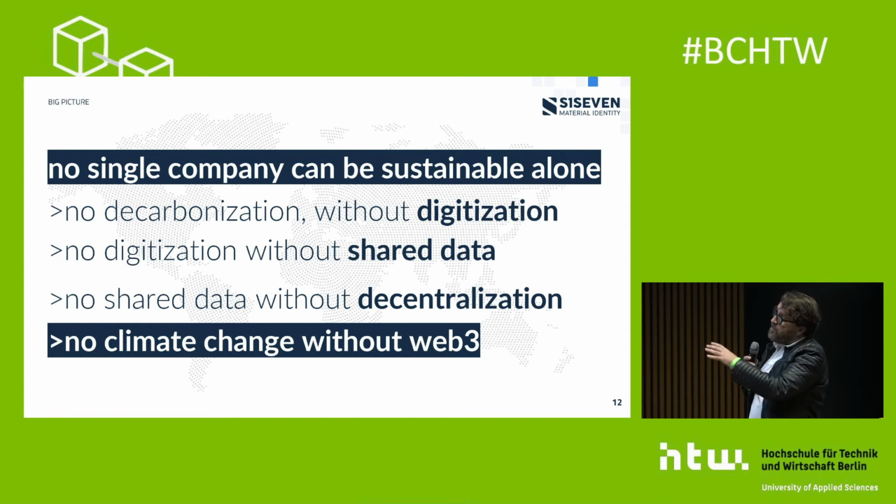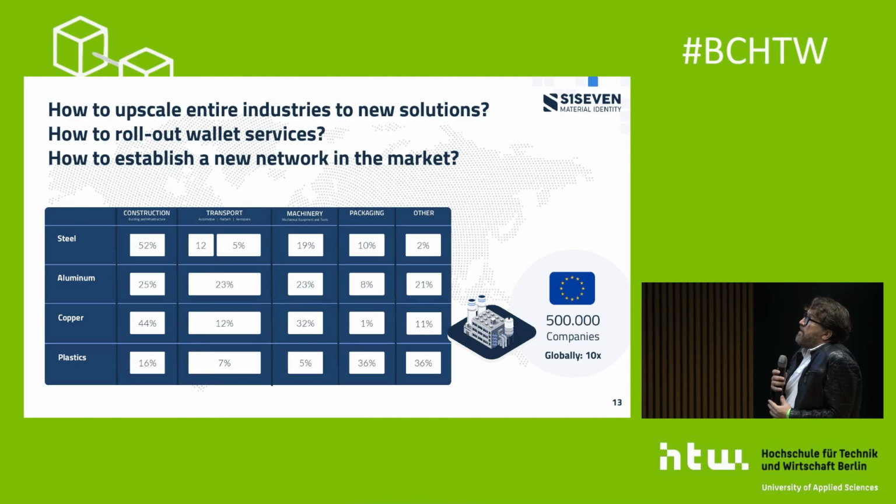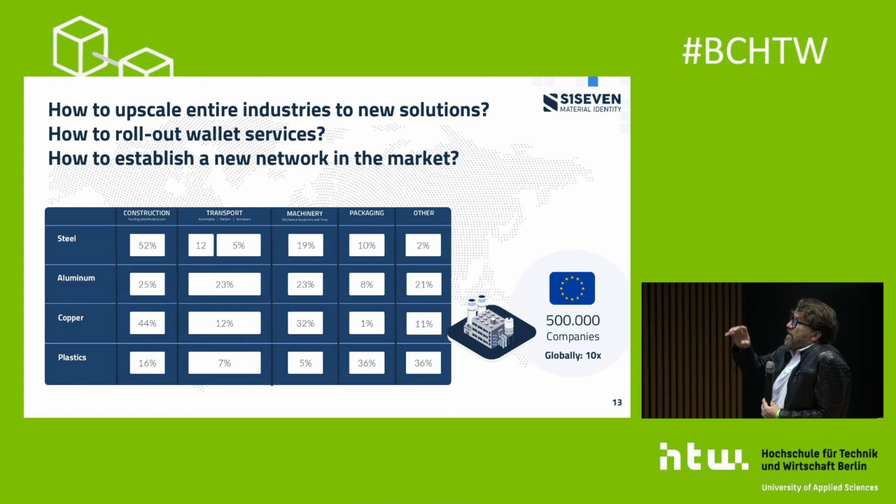And I think this logical breakdown here is quite convincing if you think about it. That's why I have it here. Next slide. So here you see an industrial breakdown. You know, where are the carbon emissions happening across different industries, and where are the raw materials used in different industries. Of course, you will get the slide, so you can read this up. Next slide.